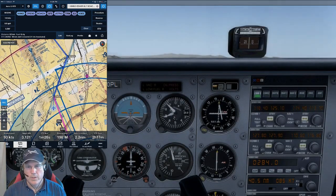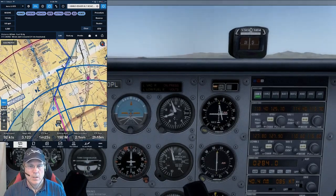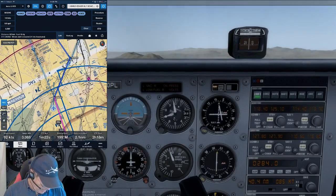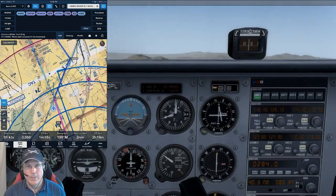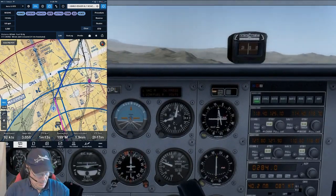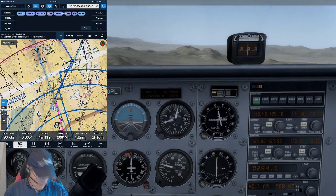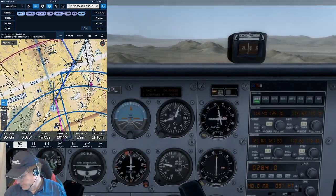Alright, we're headed to Creso. Thanks, everybody, for watching. So, our final altitude is going to be 9,500. We're heading to Creso right now. I'm just flying via my iPad. Got my iPad right here. So I just have it on my lap. Usually I have it mounted on my yoke.